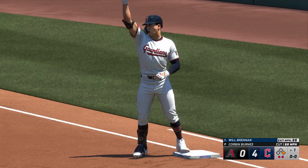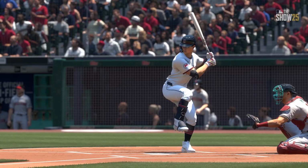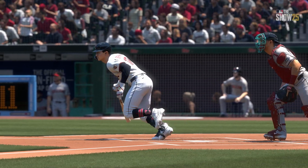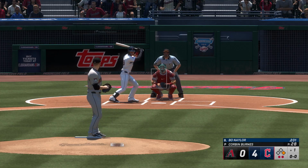Went up there looking to be aggressive and got something he could handle. Challenged him with the fastball right in the heart of the zone, and he was clearly ready to jump all over it. Runner at first with two away. Bo Naylor at the plate now.